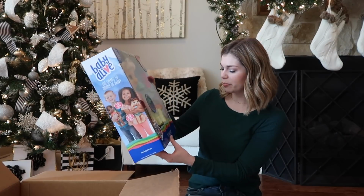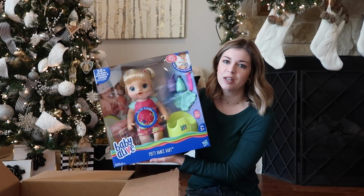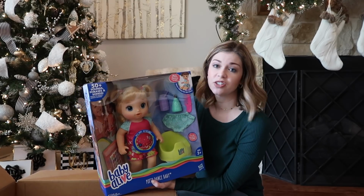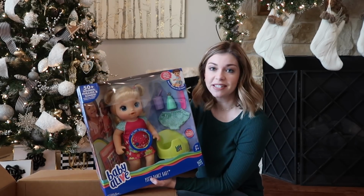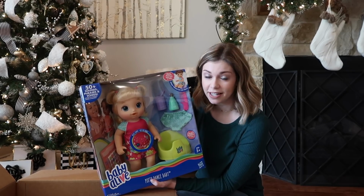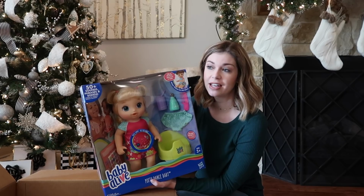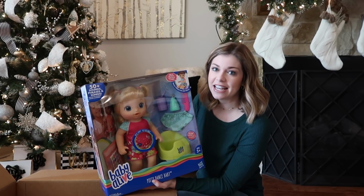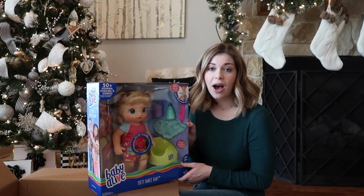Oh, this is one of Kaylee's Christmas presents. It's the Baby Alive Potty Dance Baby. She's been asking for this. This and the Cry Baby are the two things that she's asked for the most. So my mom was gonna get her the Cry Baby, and I said she's been telling everybody that Santa is gonna bring her the Cry Baby. So I think I'm gonna have to switch this with the Cry Baby with my mom and let Santa give her Cry Baby. So I've gotta go hide this.